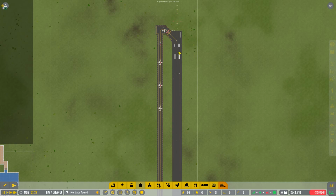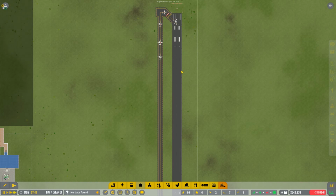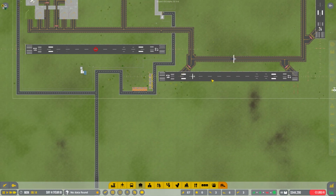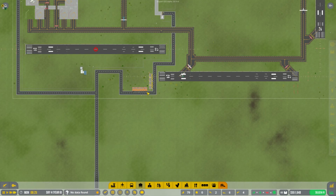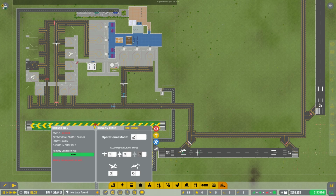These guys are all ready to go. Let's see him come up. So it's quite a departure there, so it might lead to some flights leaving quite late. But yeah, we'll see how that all comes along. These guys are landing here. Can you demolish this yet? Yeah, I need to work out why I can't demolish a runway.